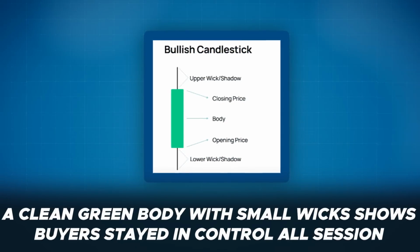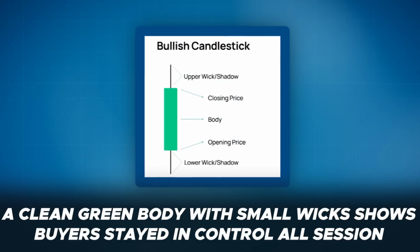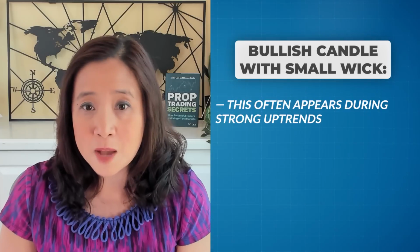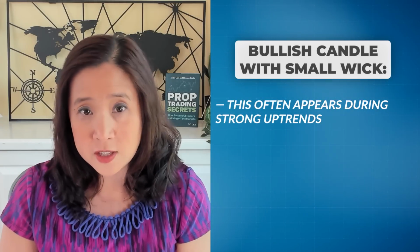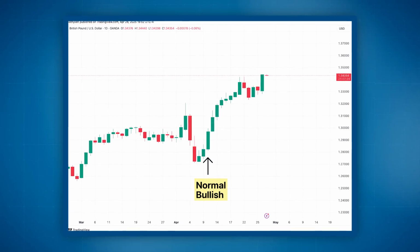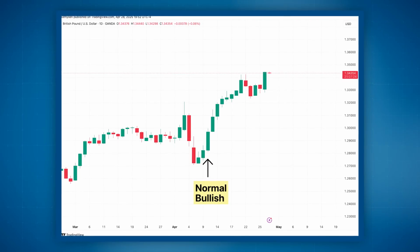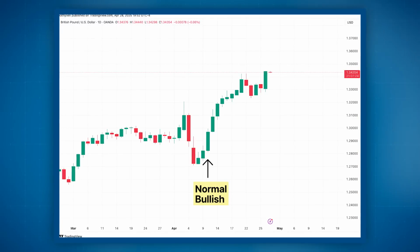It's got a clean green body with small wicks and shows that buyers were generally in control all session long. We can oftentimes see this in a strong sustained uptrend, and it confirms that the uptrend's intact. Here's a good example in pound dollar. Normal bullish candle with small wicks on both sides confirm that the uptrend is intact with healthy demand from buyers.